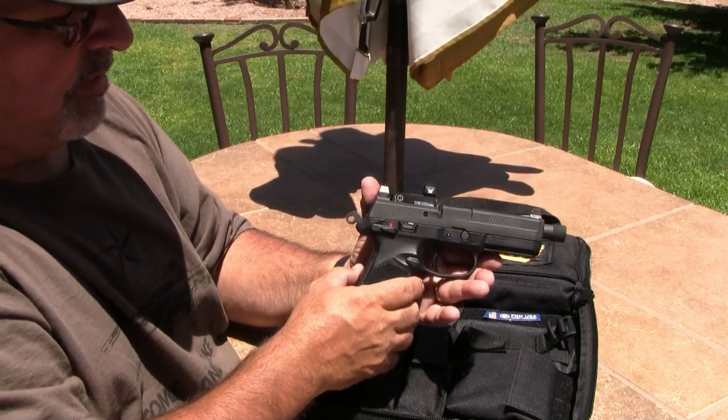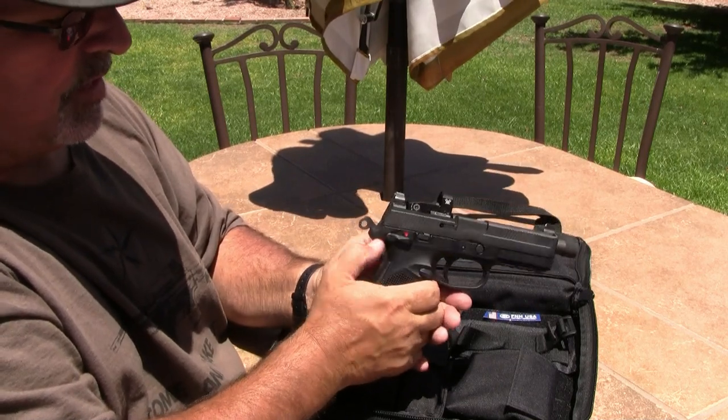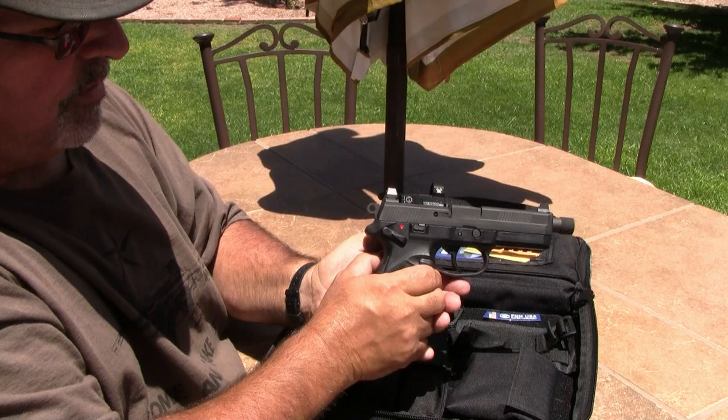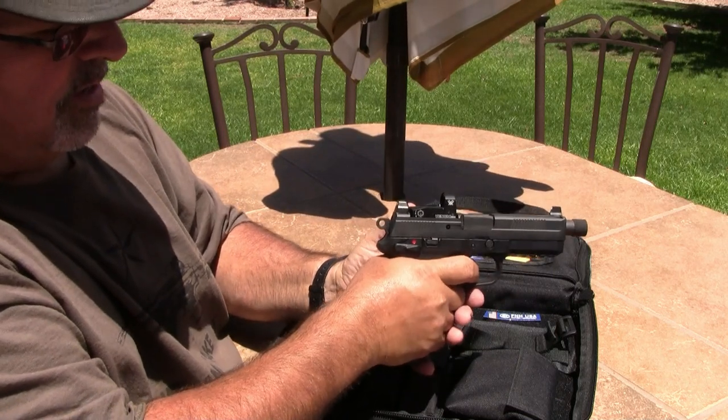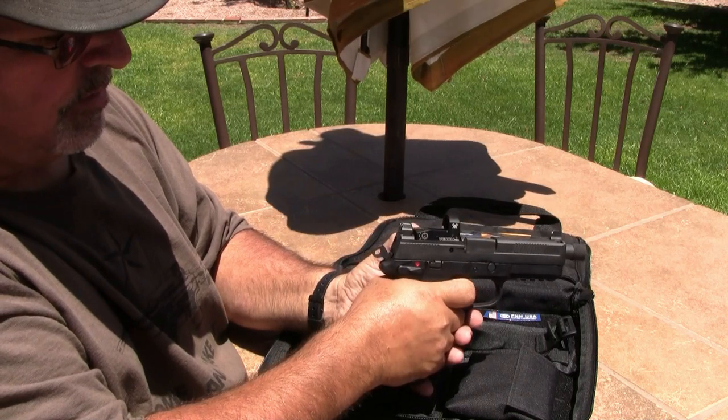There's your ready to fire, your selective fire, and then decocked. Again, it has ambidextrous everything. So I'll cock it from the other side, and there it releases your decock. So now we got double action way back, way back, way back. There it goes. Okay, there it is.